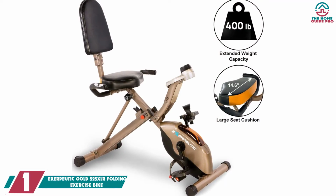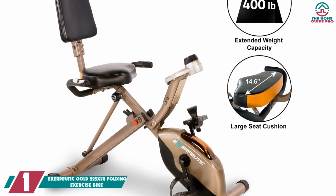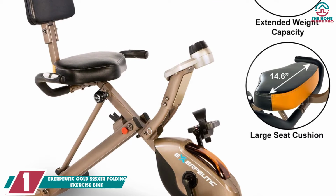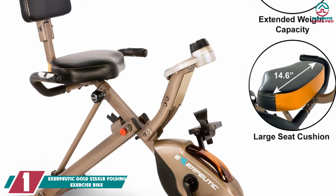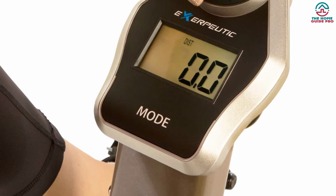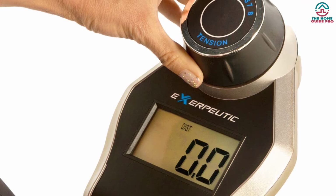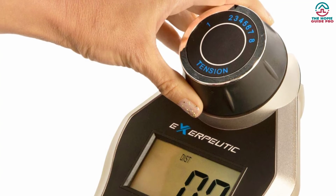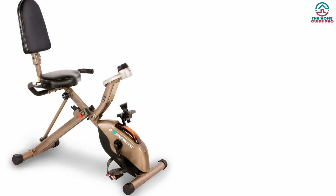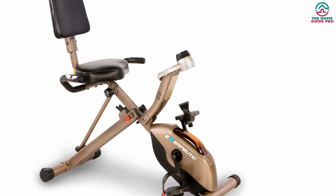And finally at number 1, we have the Exerpeutic Gold 525 XLR Folding Exercise Bike. The Exerpeutic Gold 525 XLR folding recumbent exercise bike provides 400 pounds of weight capacity, which is the highest capacity in this list. The capacity of the product is quite surprising for this price range. The product is made of heavy-duty and high-durability steel frame, so it will last several years without any problem. There are 8 levels of a magnetic tension control system included for you. You can adjust the intensity level according to your preference.